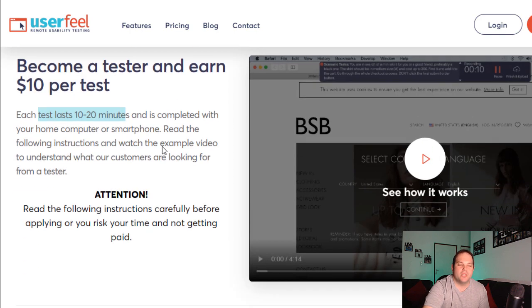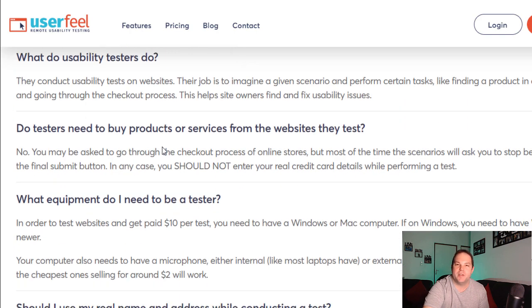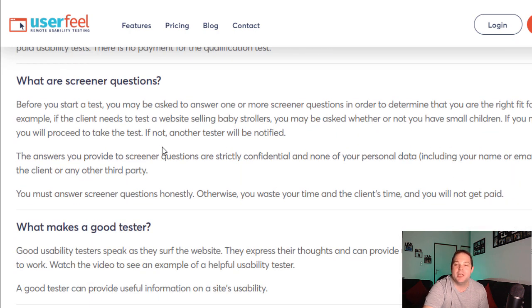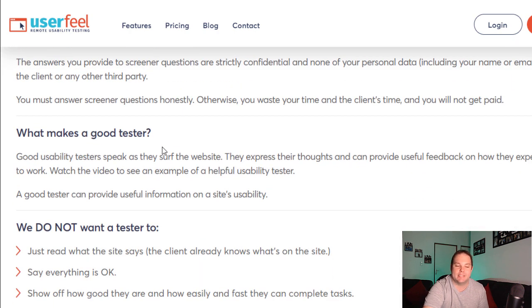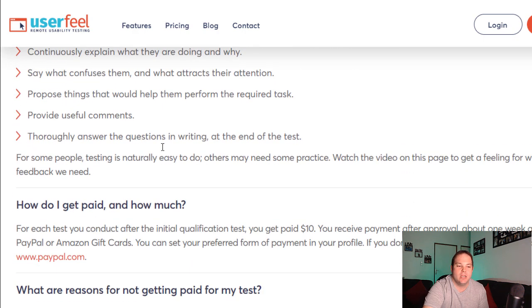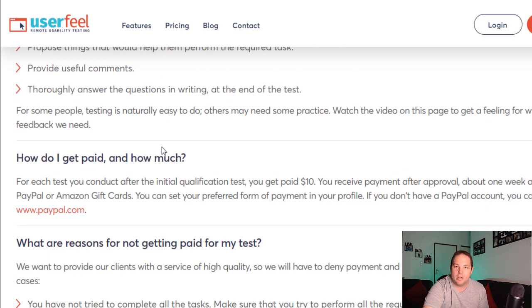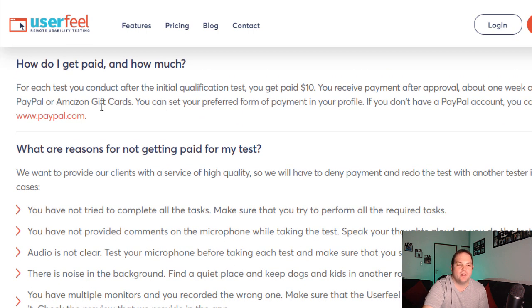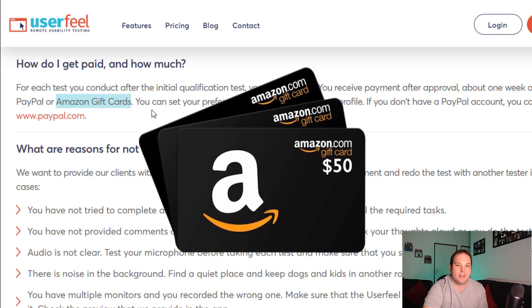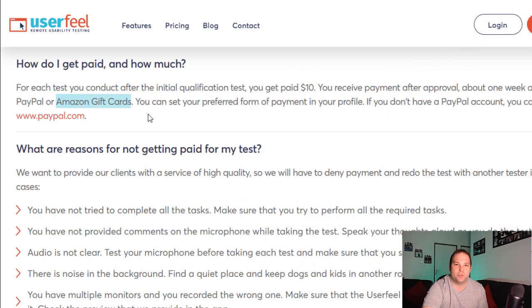You can then go through this page, scroll through it, watch the videos, read the information here. It gives you a lot of information around it before you even sign up to become a tester. The do's, the don'ts, what equipment you might need, showing you that you need a PayPal account for each of your tests that you need to be paid for. And on Userfeel, you'll see that you can even choose Amazon gift cards if you don't have a PayPal account. So it does give you a nice option there.